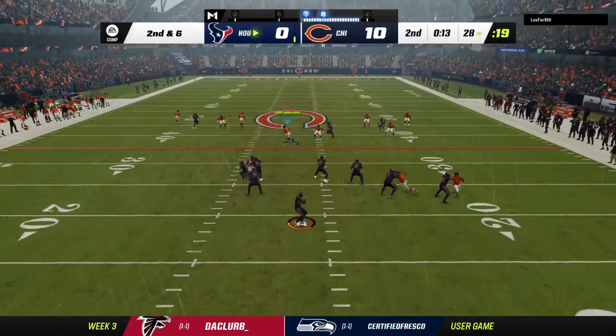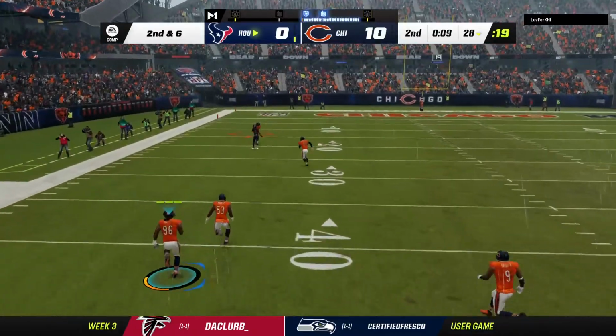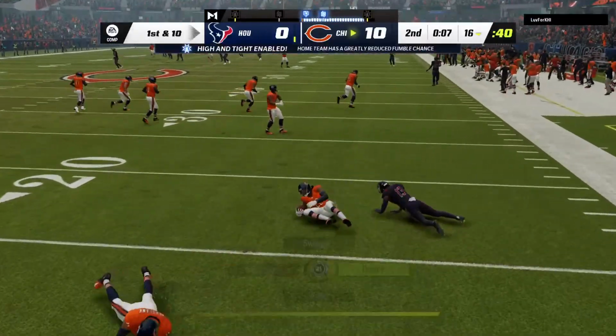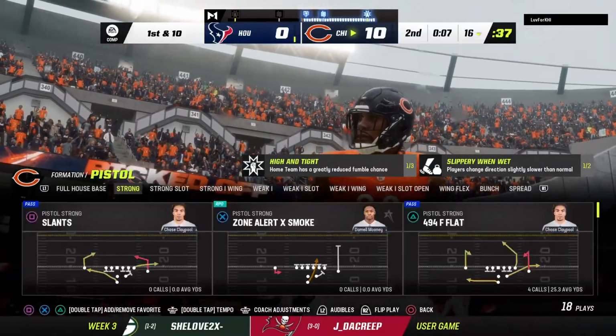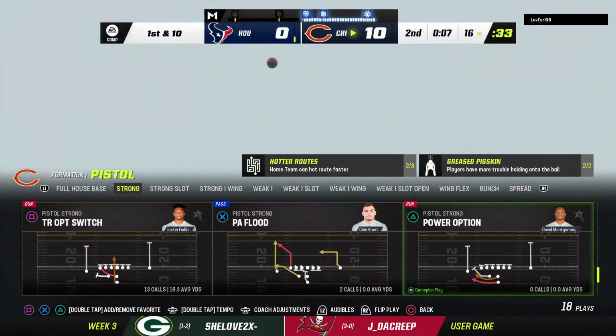Off play action, Huntley. He's letting it fly for Cooks. Into a double team, and it's intercepted. And the Bears are going to take possession here at their own 16-yard line. Well, his arm strength never an issue, but this one winds up in the wrong hands.